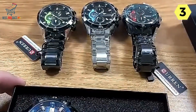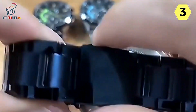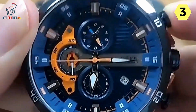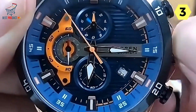Crafted with precision, the CURREN Watch features an alloy case, particularly on its bezel, which imparts exceptional hardness and wear resistance. This durability ensures that the watch maintains its pristine appearance, standing the test of time as you go about your daily activities. The watch's mineral glass serves as a hard mirror, effectively protecting it against scratches and wear, guaranteeing a clear and unblemished view of the time.